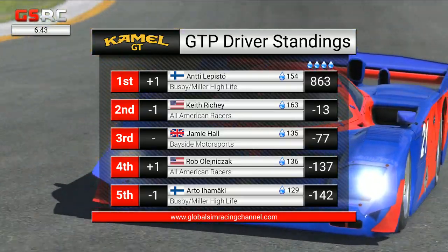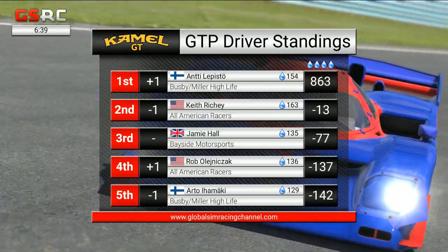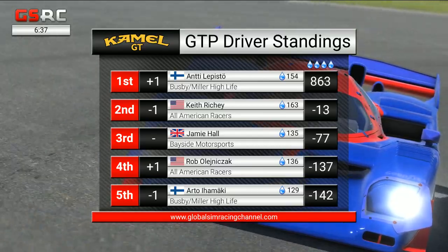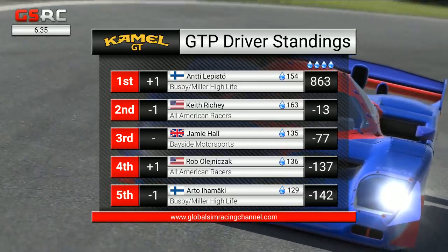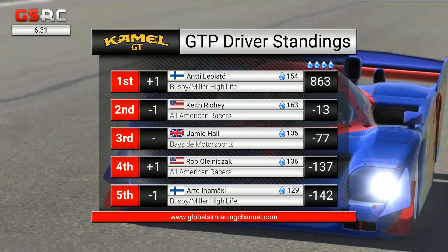Jamie Hall's a bit more back. It's unlikely that he'll be able to catch them before the season is out. And then, of course, Rob Olenek, 137 back from them as well out of this, along with Ihimaki, although Olenek and Ihimaki could still swap positions.